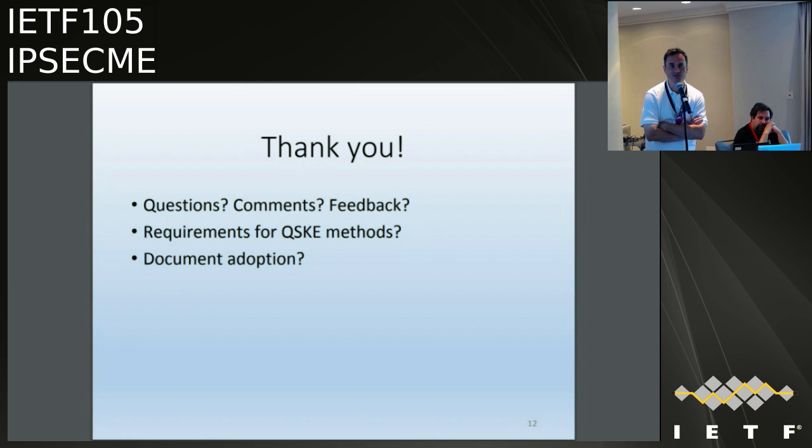So if somebody wants, just write me, I will. Yeah, Ben Kaduk, just noting, I'm pretty sure, I'd have to check, but I'm pretty sure that there are early allocations available for temporary usage for large-scale experiments for code points if we need them.